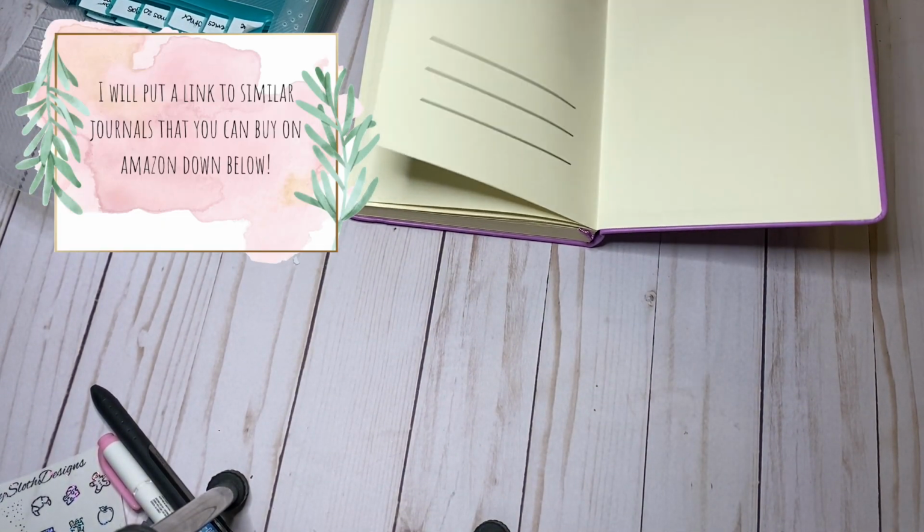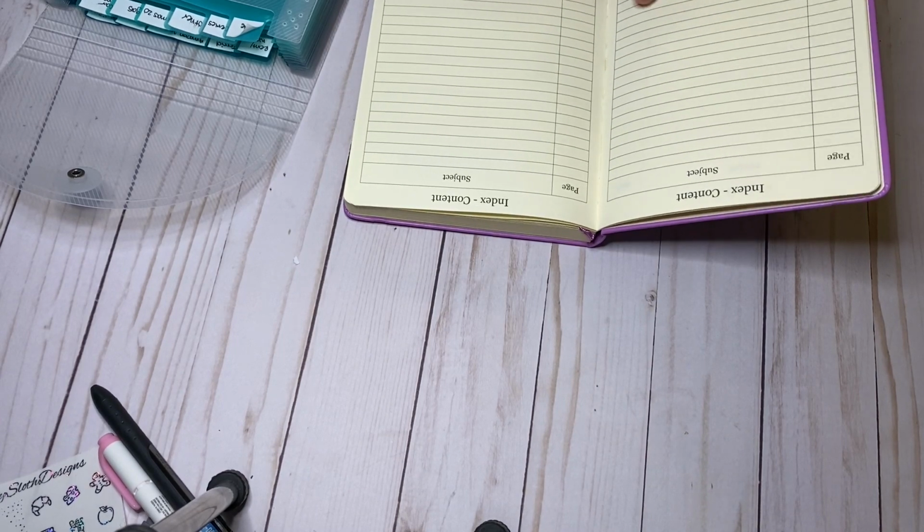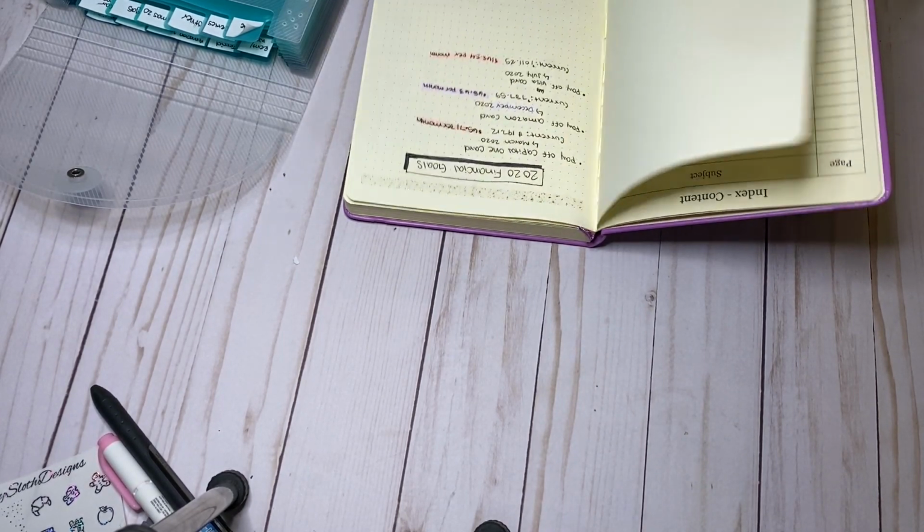This is my financial journal for 2020. I decided that I'm gonna keep our financial goals, savings trackers, bill trackers, budgets and all of that in this binder. It's in this journal. This is a dot grid bullet journal by the brand Exceed, and it's from Walmart. It was like $7. So I'm gonna quickly flip through this for you guys so you can see what we have so far.